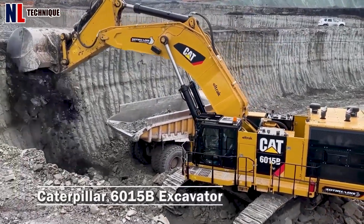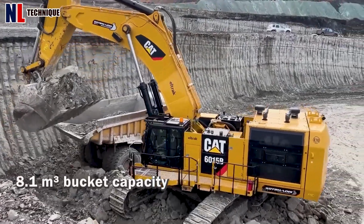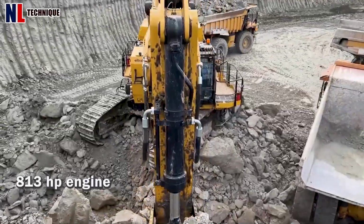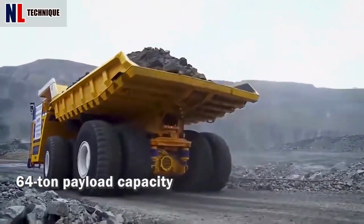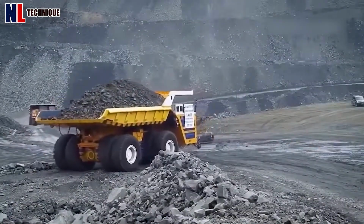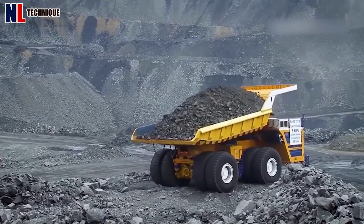The Caterpillar 6015B excavator, with an 8.1 cubic meter bucket capacity and 813 horsepower engine, efficiently loads Caterpillar 775E dumpers, each with a 64-ton payload capacity and 960 horsepower engine. This combination enhances productivity in large-scale earth-moving and mining operations.